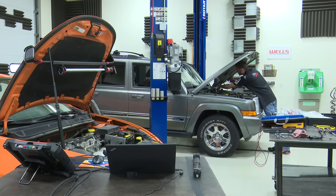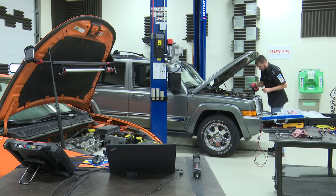I think there's one 8mm back here on the throttle body. Oh, dropped the socket. Oh, didn't hit the floor.